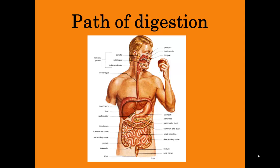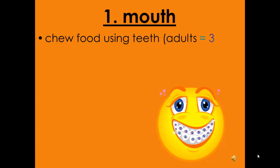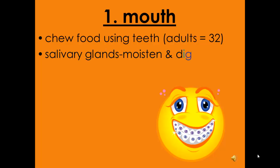Here is a diagram of the path of digestion. The first step is the mouth. Chewing is the first step. Chewing makes food small enough to swallow, and it makes the job of the rest of the digestive system easier.